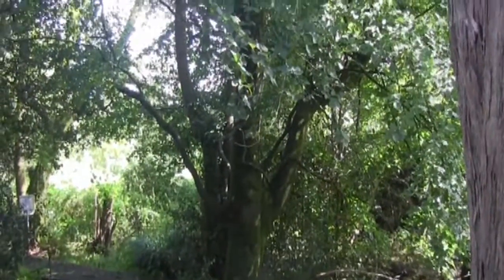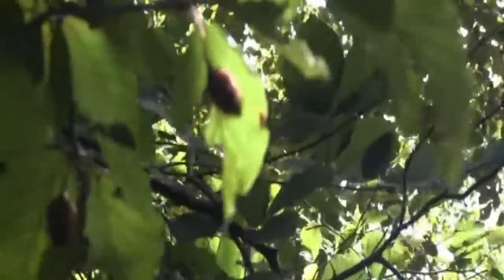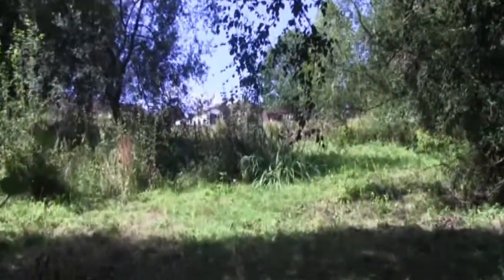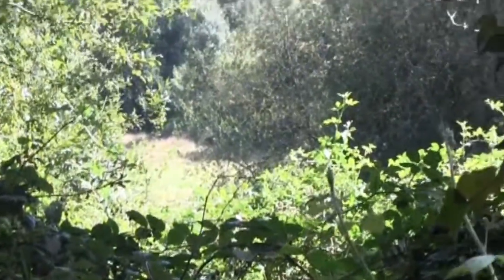From the boardwalk, you can see the beech tree, which is on our 10-tree trail. By zooming in, we can see the beech leaves and some of the beech nuts. From the bottom of the boardwalk, it's possible to see into the meadow and up towards the museum buildings. And on the other side, across to Swan Barn, the National Trust land.